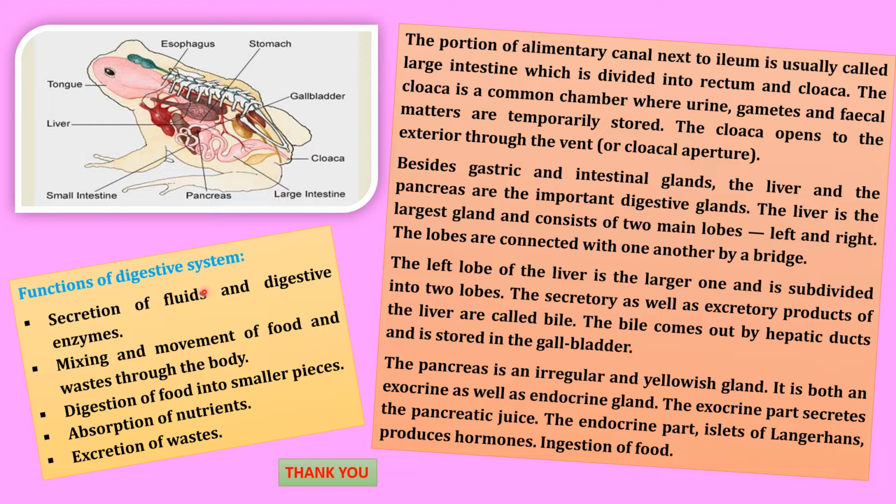The liver is the largest gland and consists of two main lobes, left and right. Always remember, the largest gland of our body or of the toad's body is always the liver. The lobes are connected. That means one liver consists of two lobes.